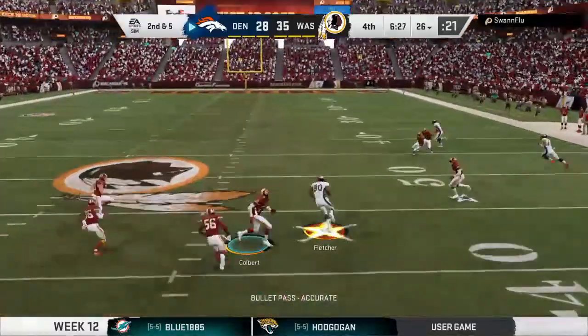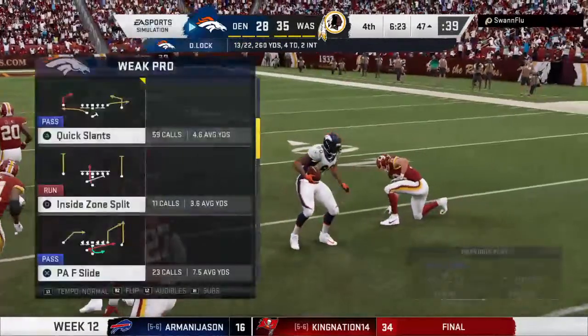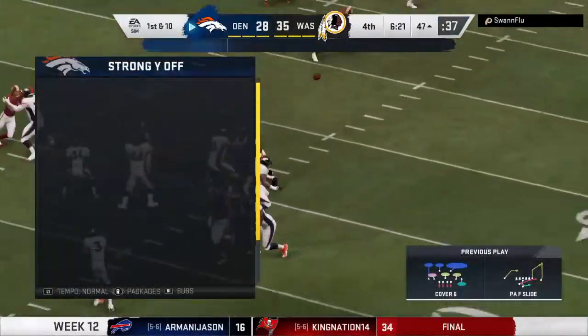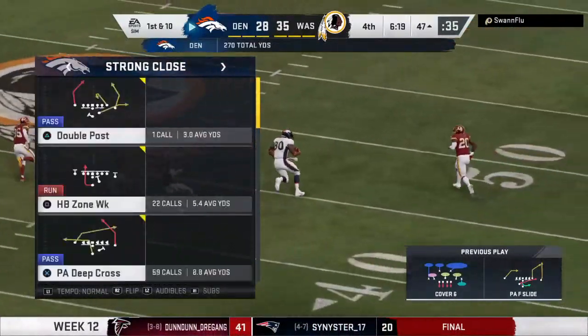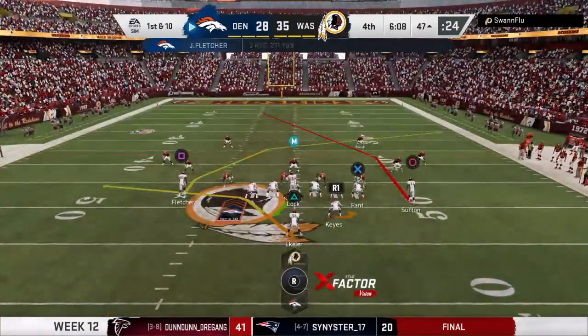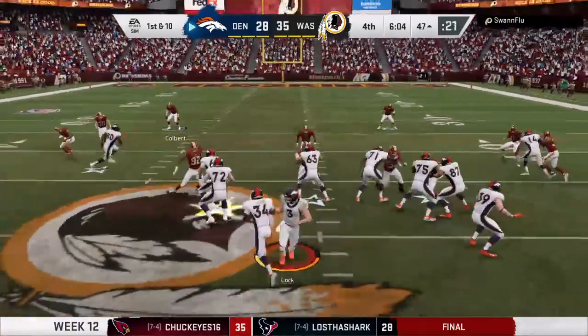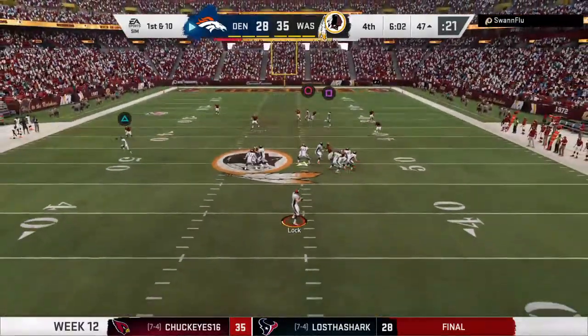Lock. Over the middle, complete. That's Fletcher. And he'll be taken down, but not before they work it across midfield. 27 yards there, a first down. The drive continues as they search for a tying touchdown. Here's 1st and 10. They look to throw. It's Lock.